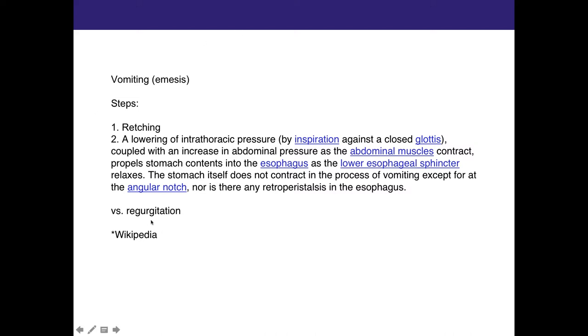Regurgitation is completely different. Some animals, like birds, regurgitate their food to feed it to their young. Regurgitation simply is reverse peristalsis. Okay, so we know peristalsis goes down the esophagus. Regurgitation is just reverse peristalsis. It doesn't really have anything to do with that pressure gradient with vomiting. Okay, so they are very, very different.